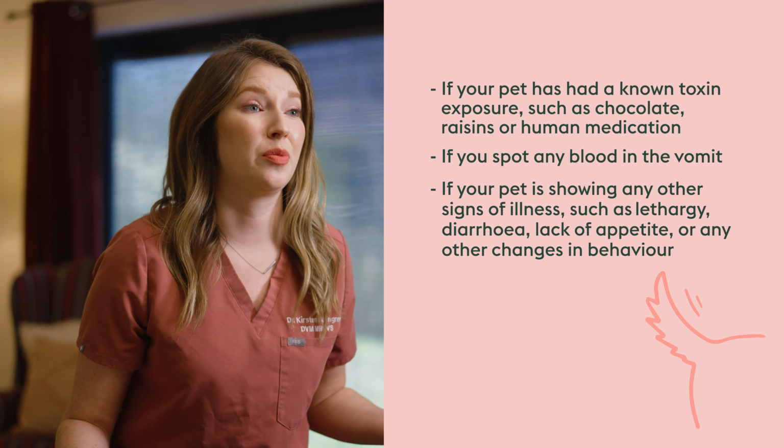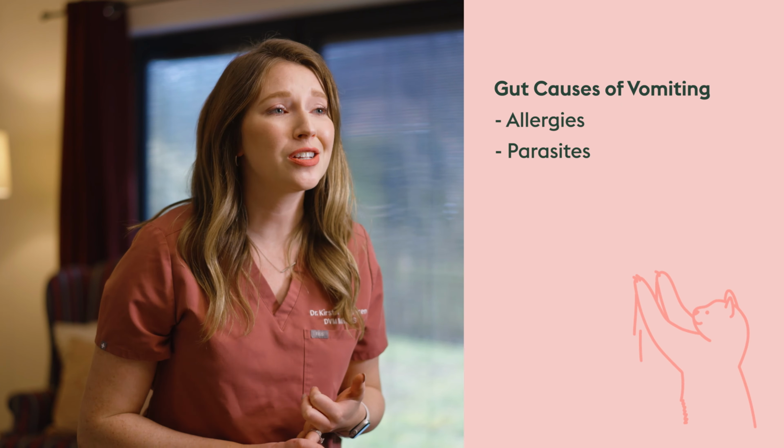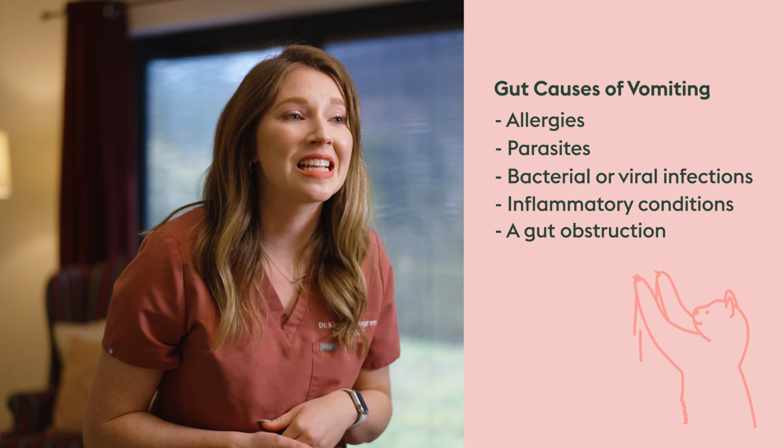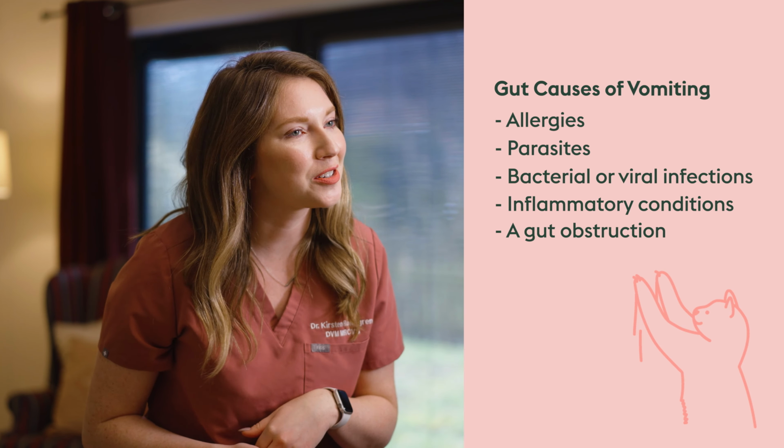Vomiting is such a common issue, and there is a long list of causes. Some of our most common gut-based conditions that cause vomiting will include things like allergies, parasites, bacterial and viral infections, inflammatory conditions of the gut, or even something as simple as a gut obstruction, pets eating things that they shouldn't be that are causing a blockage.